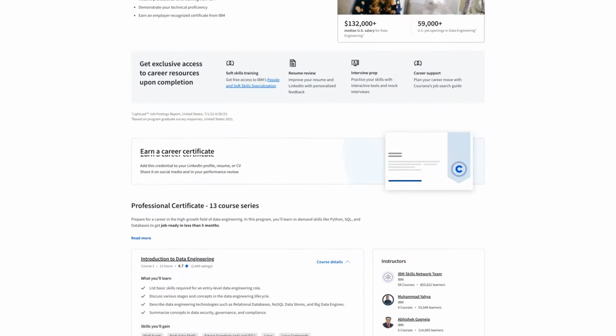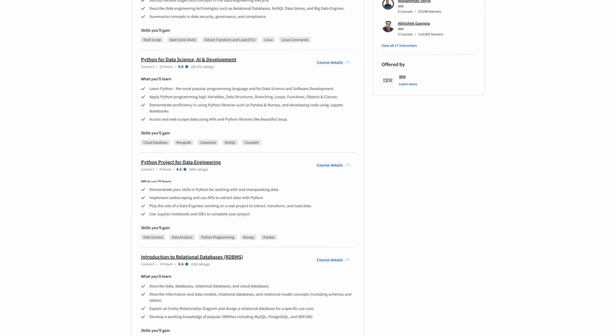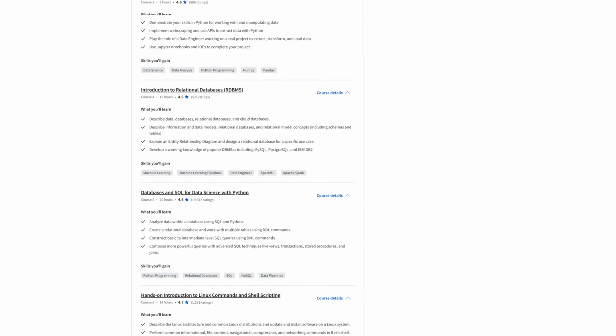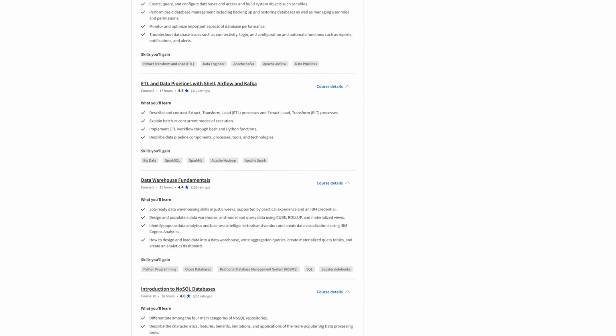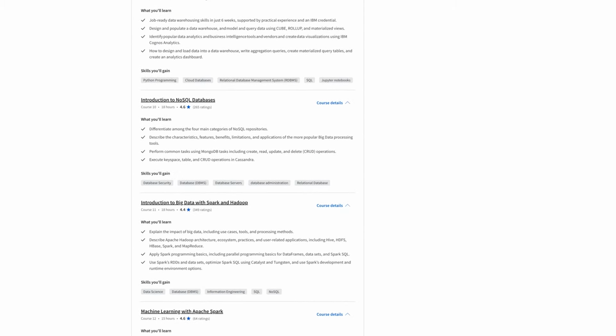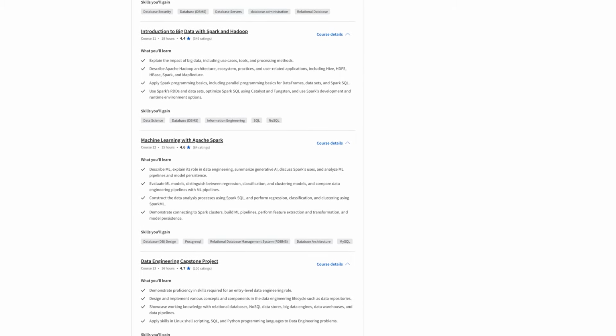I'm not going to go through every course, but as you notice, some of these are actually in other IBM certificates, such as the IBM Data Science Certificate. And that is also why you'll see some courses with 30,000 ratings and some courses that barely have 200. It's that they're part of other programs as well, so they take the ratings from those programs.